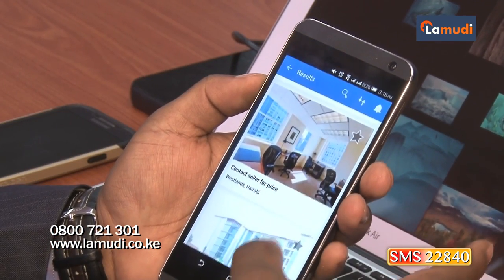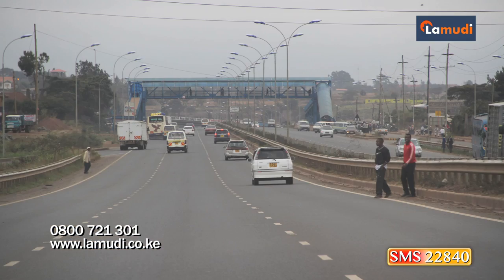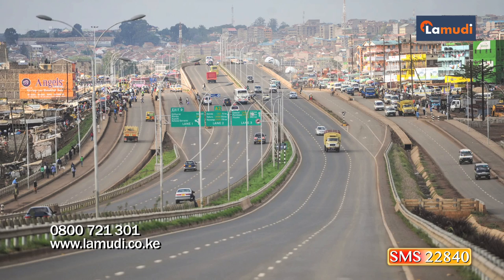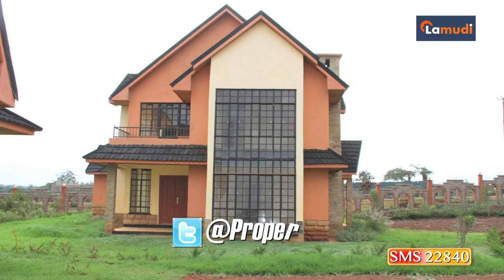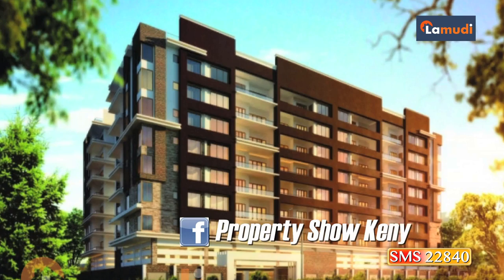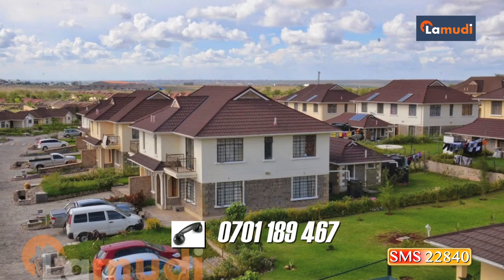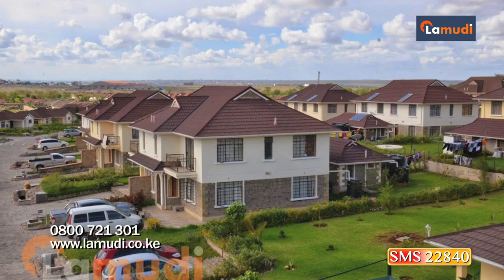So what people are looking for is the convenience, and what you're looking at, say in Upper Hill or even in Westlands, the proximity to getting to the airport or even getting to different areas in the outskirts of Nairobi, it's actually much easier compared to being in the city center. And the good thing about the properties that are coming up in these particular areas is that they are of high quality standards. In a nutshell, what people are basically looking at in summary is convenience and at the same time quality.